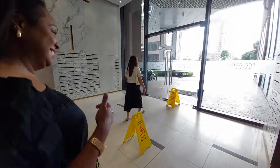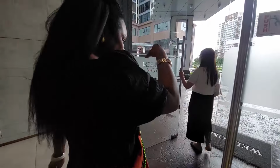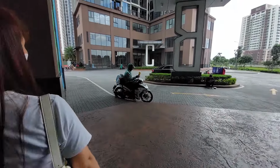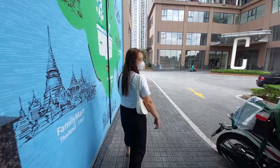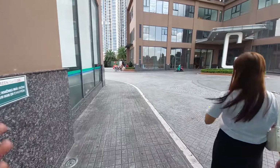Yes, I've heard District 4 is standing out. I have no idea why. I lived in District 4 when I first moved here, and I loved it because it was right next to District 1. If you want to go into the city, it still has this Vietnamese vibe. You've got the markets and stuff.